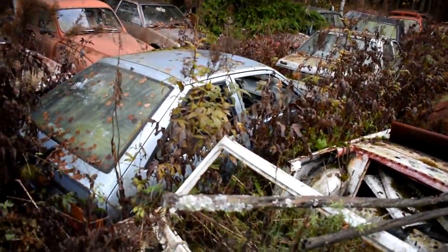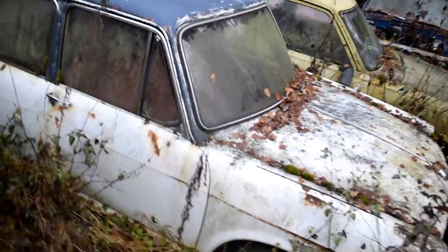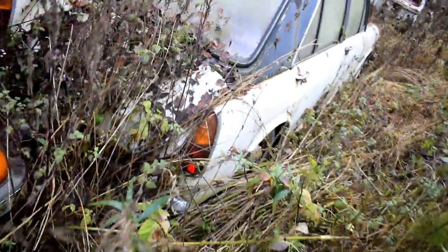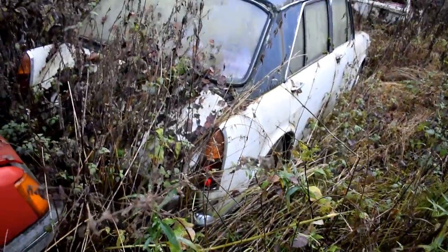No. Well, I'm not sure. What is this? Is this the same? But I thought it was a Peugeot. Yeah, it's an Austin again. And here's a nice Peugeot 205. A rare model. You don't see it every day.